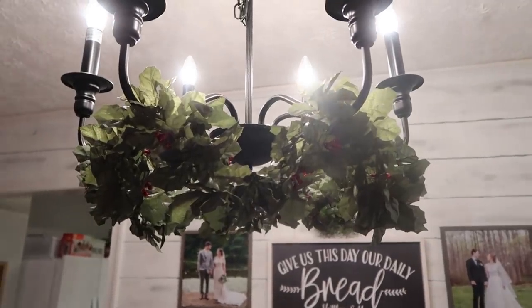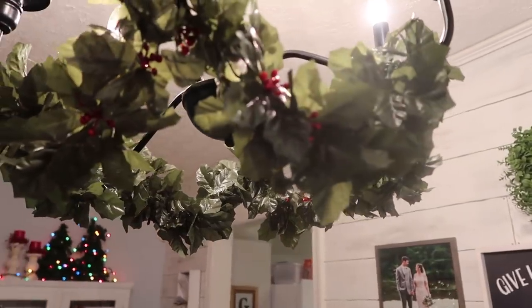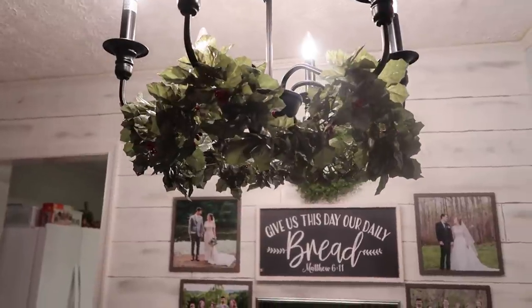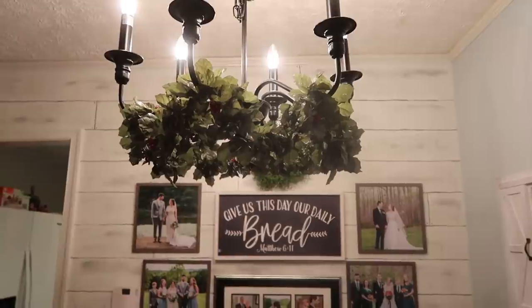Up here on the chandelier, I added this really pretty greenery I got at Walmart. I would like to maybe add some red balls hanging down or something. I may do that. I've always wanted a chandelier that I could decorate like this. I would love some fir leaf, or I don't know, what would you call it? Fir or evergreen to drape over it, but I couldn't find any this year. I'm gonna keep my eye out next year.